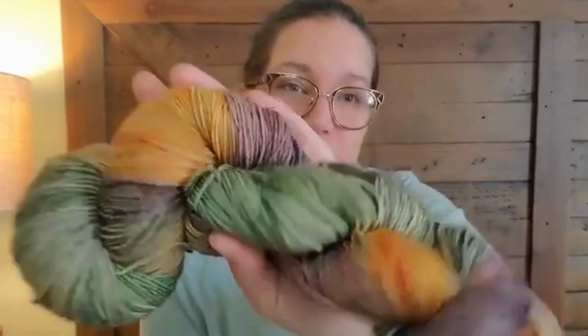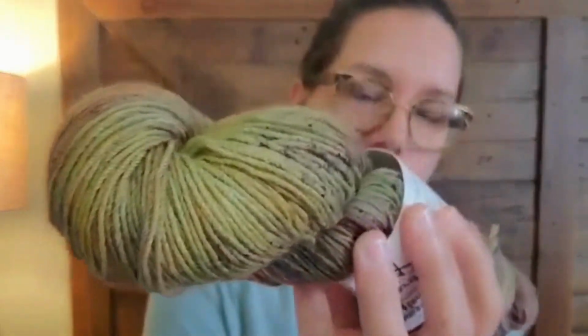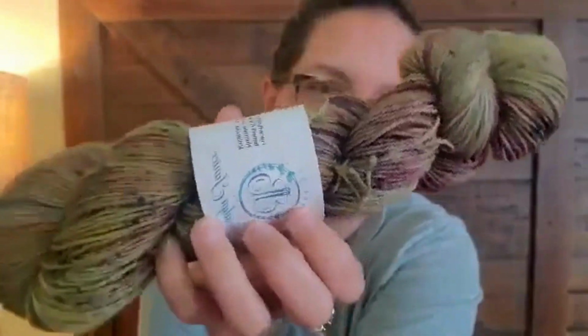It's so pretty. So I dyed another one, and there's only two because it started off as another colorway that I wasn't totally stoked with, so I overdyed it, and I really love it. Let me take the little yarn label on it. So this one has some black speckling and some other colors. And I think it's really pretty.